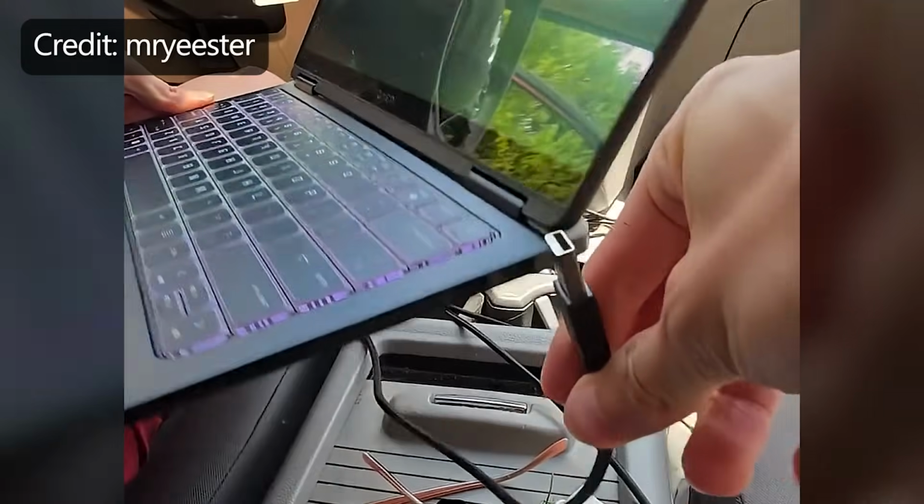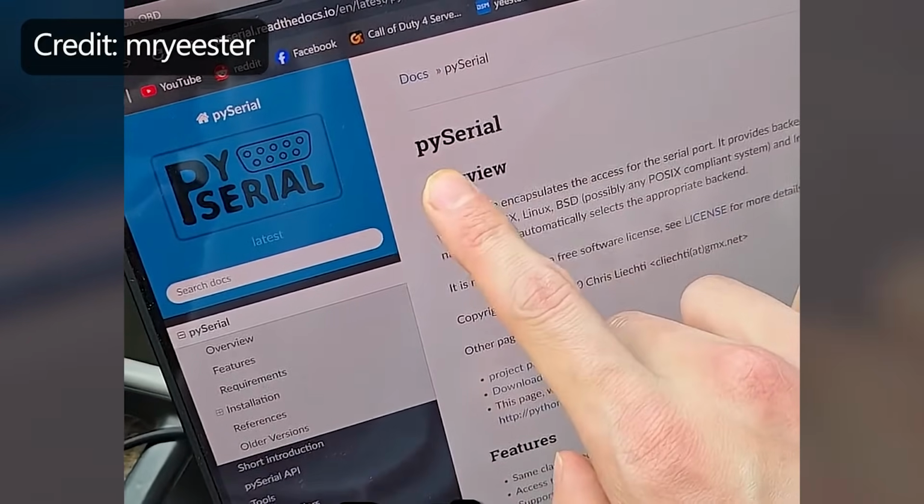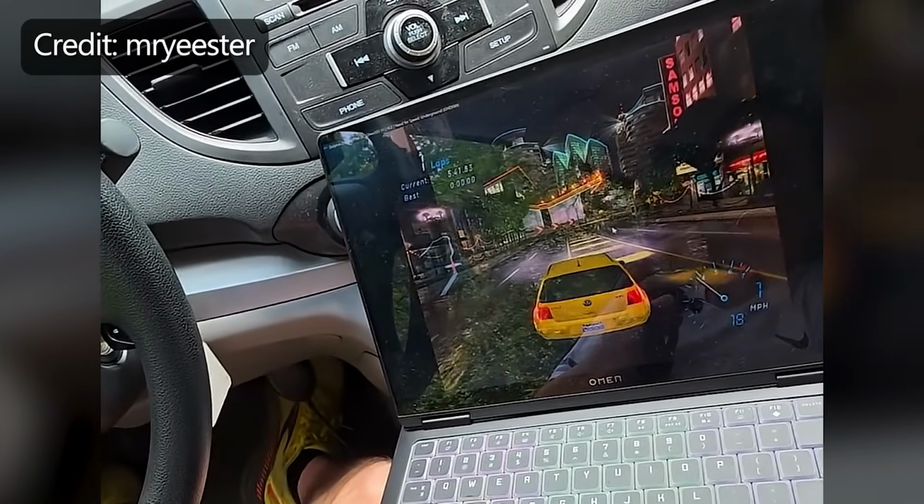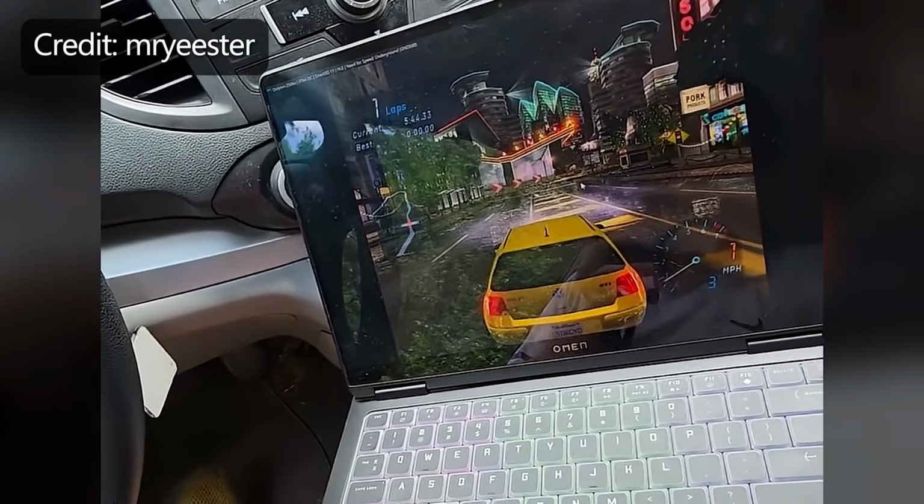What do you do next in order to make this work? So check this out. So it plugs in through USB, and then he ends up using PySerial, which is very interesting. This is a Python script, essentially, to my understanding. I'm not a professional in all of this. And he also uses something called AutoKey. So the gas pedal controls the car in game. The real throttle position is being read from the ECU and sent to his PC. So my understanding of this is he had to map what that code from the OBD2 port looked like when you hit the throttle. So figuring out what that is and then mapping it to a key, therefore moves the throttle in game.